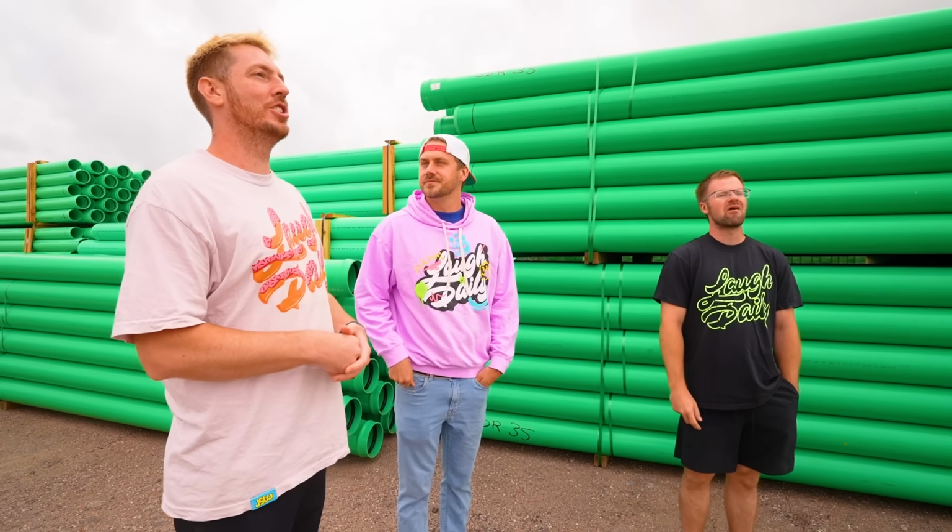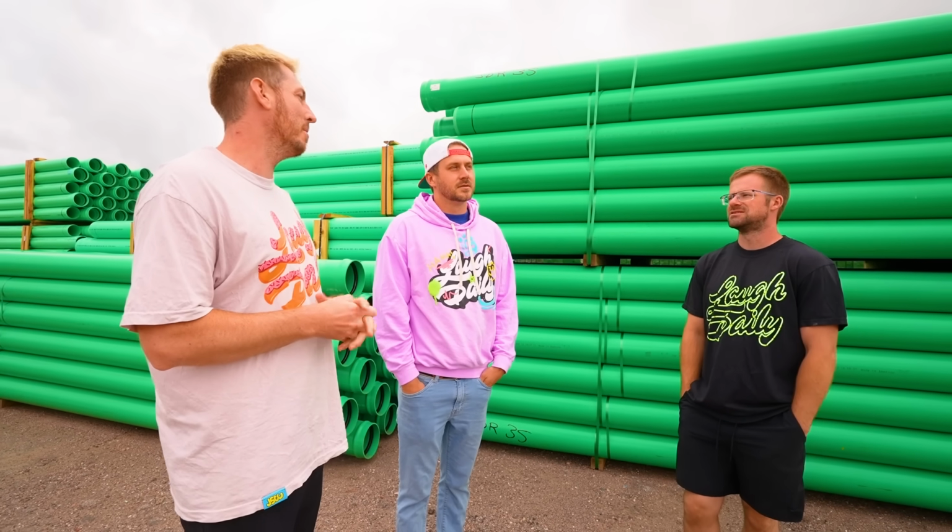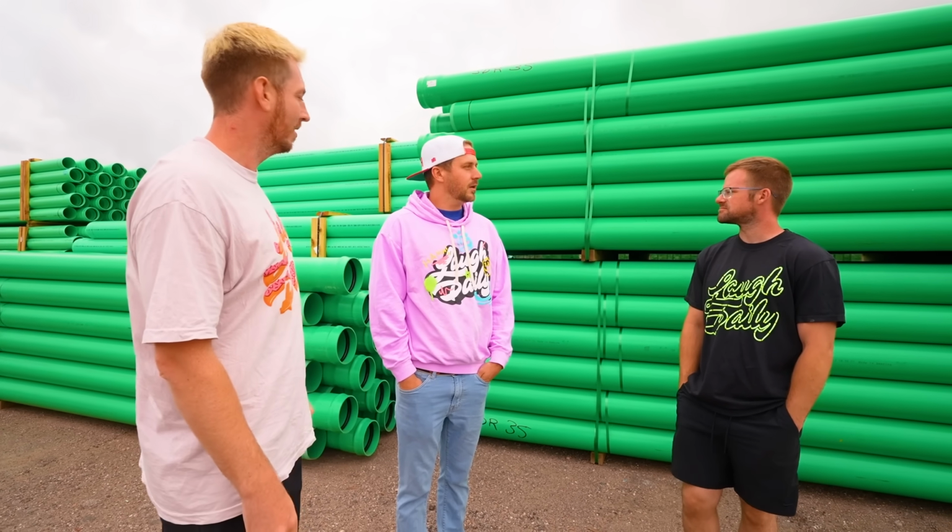Oh man, I really wanted a giant pipe, but I may just have to go with the standard pipes. Standard. I mean, we can paint them green. Yeah. Exactly. Okay. Yeah. To Home Depot.